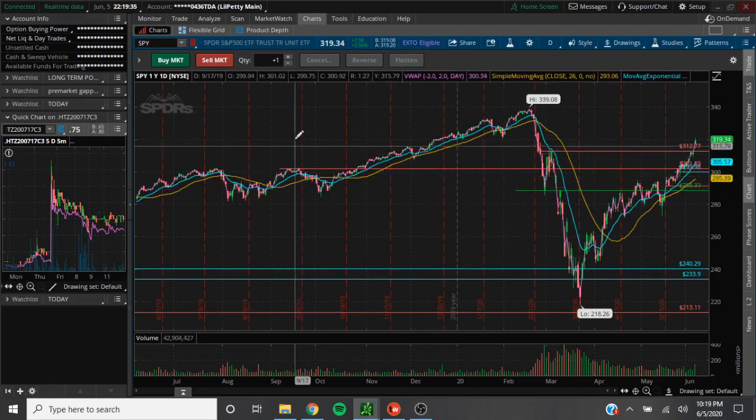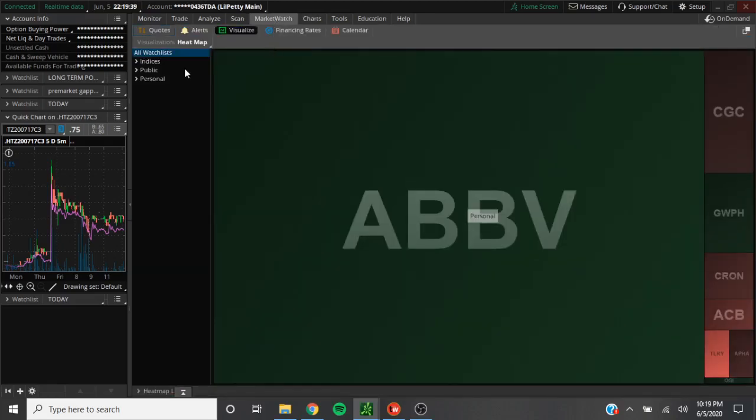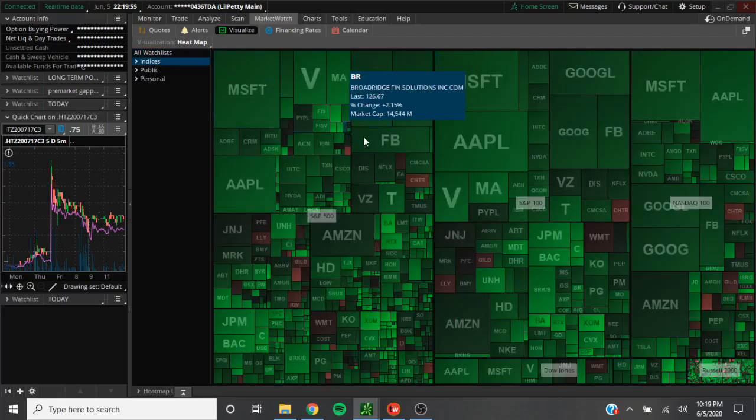Let's look at the market watch and see what's going on in the overall stock market and what happened today. Today was 1,000% option Friday. Did you make 1,000% option Friday? Let me know in the comments below. So as you guys can see, everything was basically green on the day. Everything was basically bullish. There was basically nothing that pulled back.